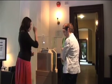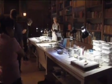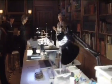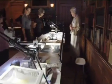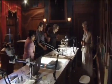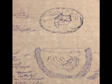So I'll take you to the library now. So this is the library that was added on in the 1880s by Goldwin Smith, and ASO has turned it into their lab. And what I want to talk about in here is just a couple of things. What Dr. Lee has done is for every artifact, she has taken an X-ray of it. And then she does interpretive drawings to try and further understand what she is seeing inside of it.